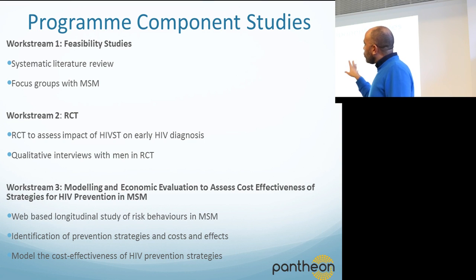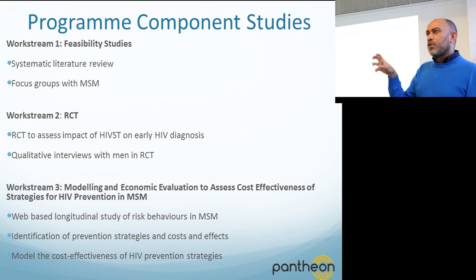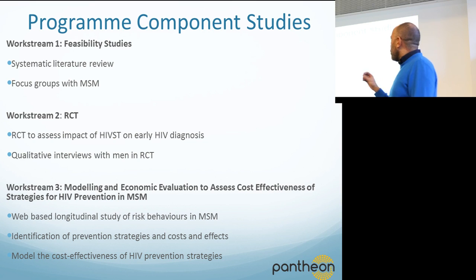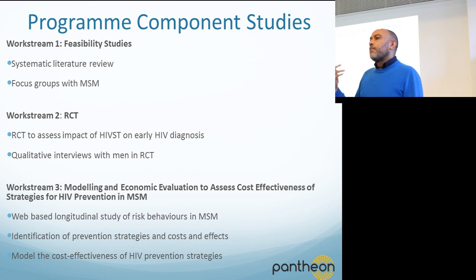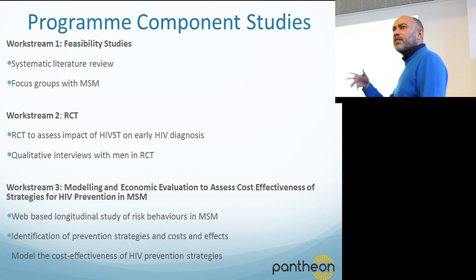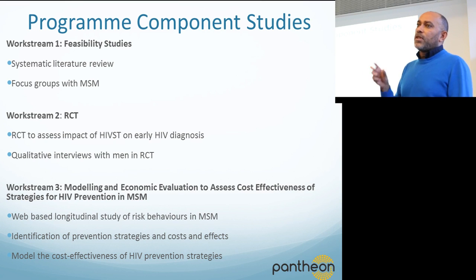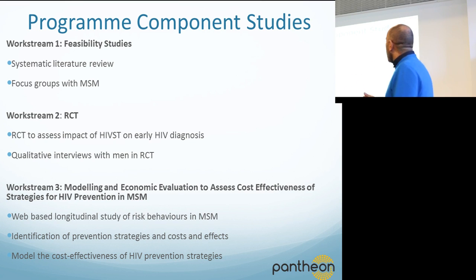And then, early in the new year, we hope that there'll be the second bit, which is a large randomised control trial of men who have sex with men to look at the impact of HIV self-testing. So people will be randomised to get one self-test or to get multiple self-tests. There'll be questionnaires and evaluation, which will also feed into the third work stream, which is looking at the cost effectiveness of all of those prevention strategies.